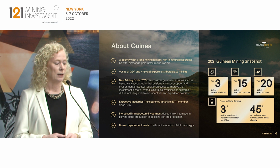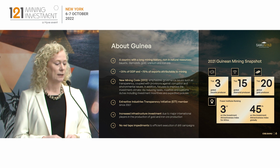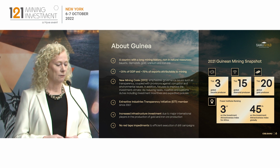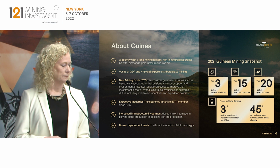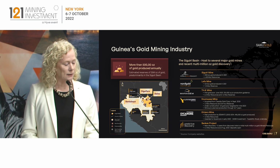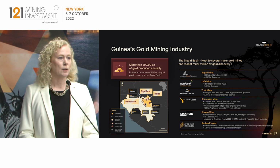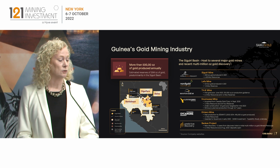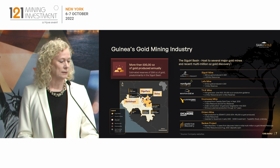Guinea is ranked very highly by the Fraser Institute with their Investment Attractiveness Index. They are third in Africa and the 45th jurisdiction globally. Gold mining industry in Guinea, as a snapshot, this is really the reason why we're exploring in the country. It has a world-class gold mining district in the Siguiri Basin. That's the area shown in yellow on this slide.